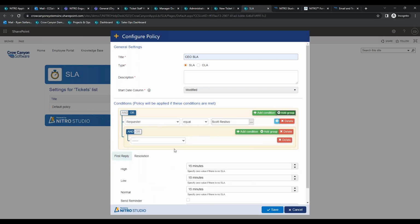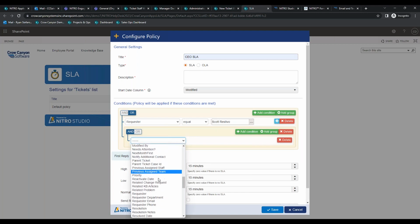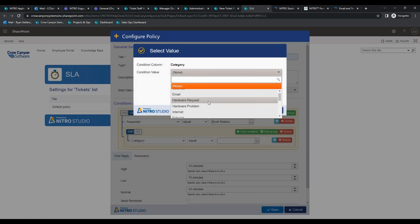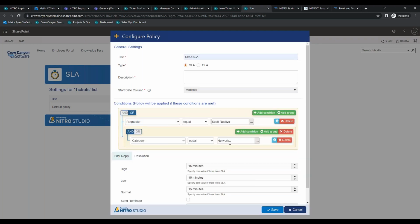Hey, it's equal to Scott and the status or the category of the ticket is a network problem, right? We don't want him to have any network issues, so we're going to say, all right, it's a network problem. It just gives us complete flexibility to create SLAs to match your current requirements. Simple as saving and adding them.